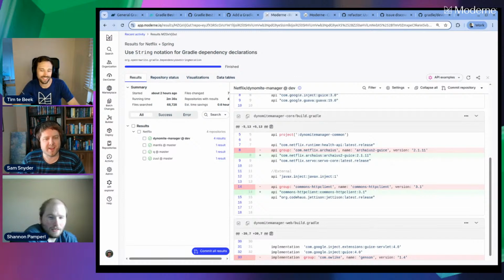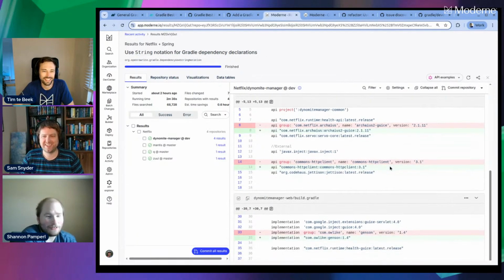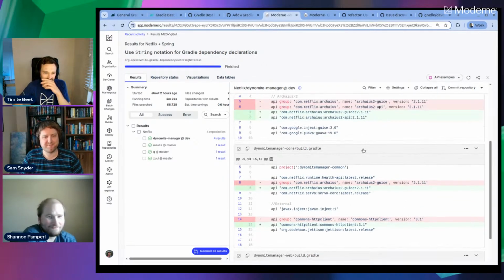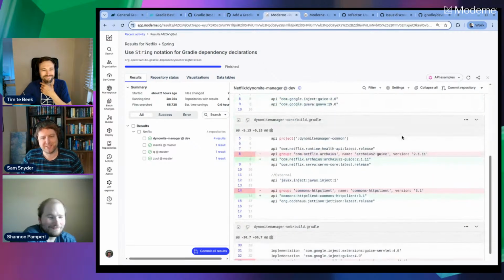Well, the style tends to be the string notation over the map notation. I think there's a LinkedIn post that was posted by one of the Gradle people recently. Has it been deprecated? They said it will soon be deprecated. So it's pre-deprecated. Got it. But as part of the best practice, it was: hey, use string notation. It's cleaner, it's easier, everyone understands it. Putting the words group, name, and version 5,000 times in your build file isn't doing anything for anybody. Just use the string notation.